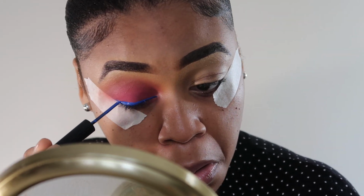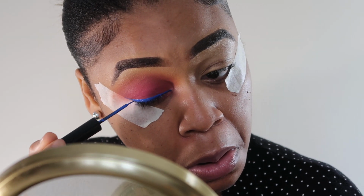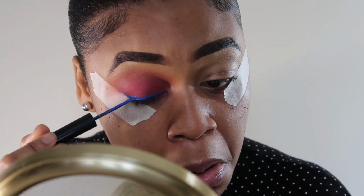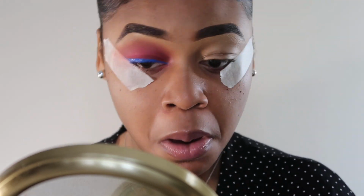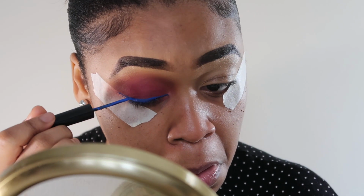You guys don't understand how I was trying to be so careful. I didn't want to mess up my eye. This is my first time using this eyeliner, and it looks like it's coming out smoothly, but this eyeliner was so weird. It was sticky and weird. But yeah, this is how it looks.